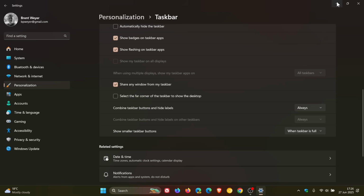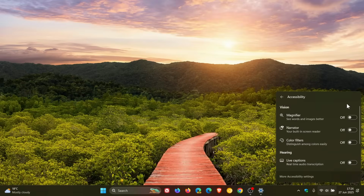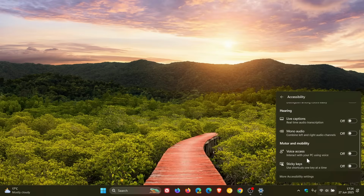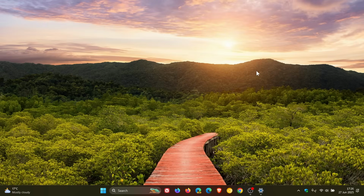And if we head to quick settings and we click on accessibility, there are now text descriptions like see words and images better, interact with your PC using your voice, and I actually think that's a nice move in the right direction as well. And they've also adjusted the indicator pill under taskbar apps to make it wider and more visible. I'm still not seeing that currently.